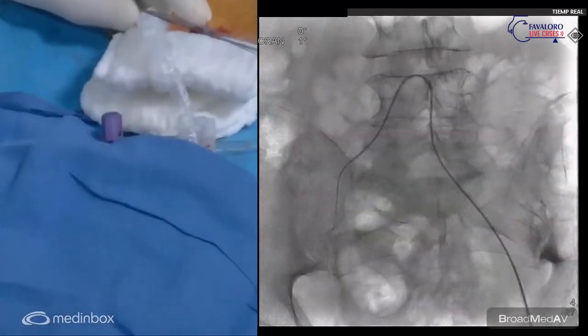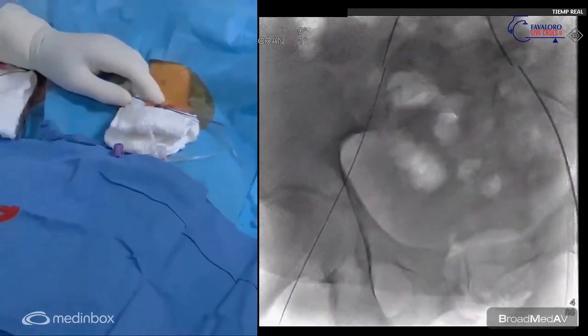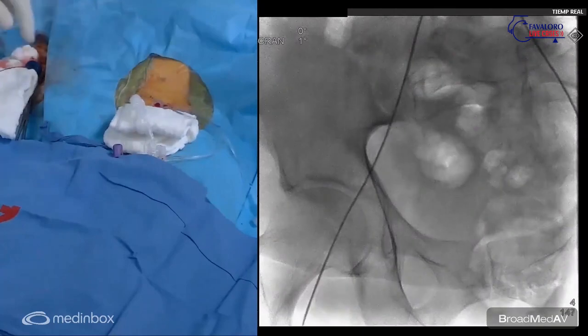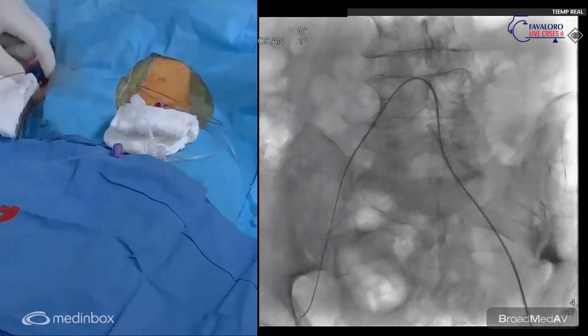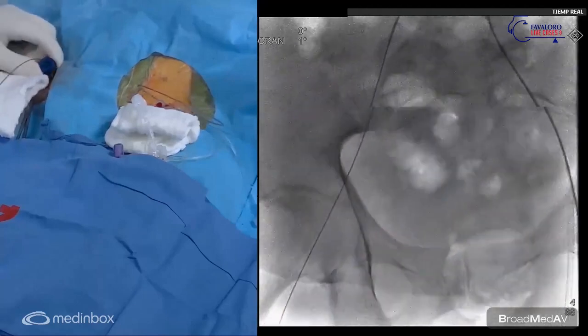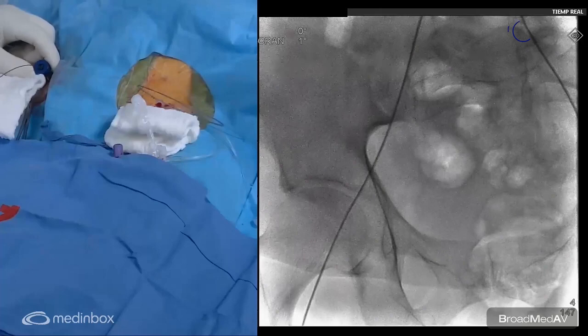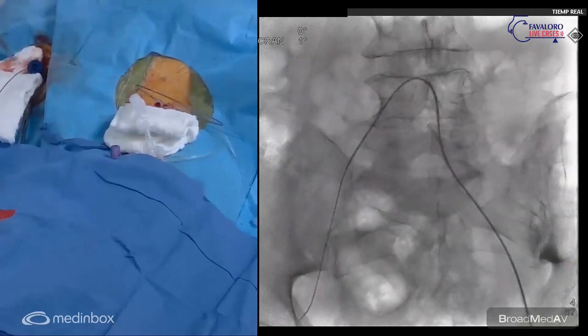We use a seam too with the extra stiff Terumo wire. Then we advance it, we cross with the OET wire. We put two ProGlides here. And we have left an 11 introducer set because we are waiting for 20 or 25 minutes before starting the procedure. So here is the introducer.